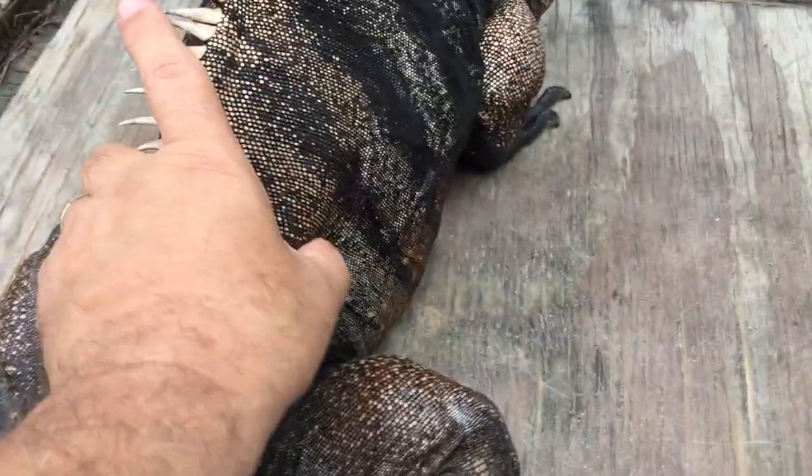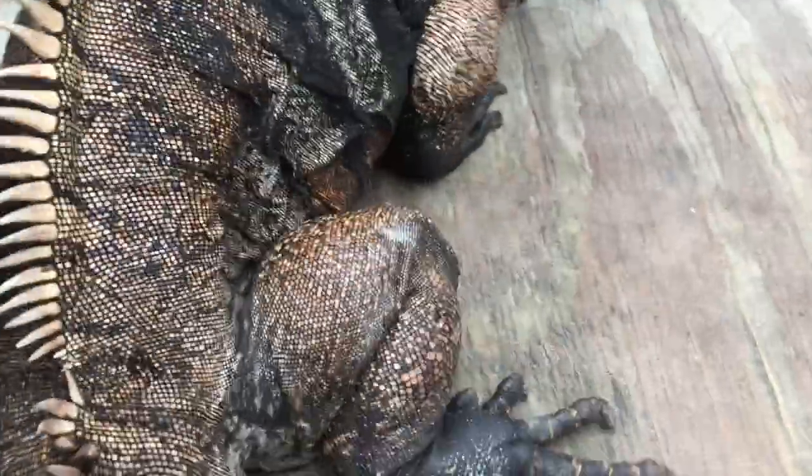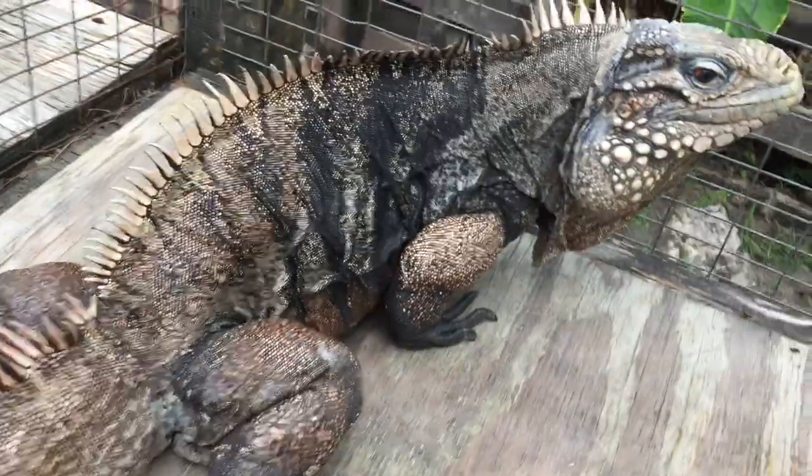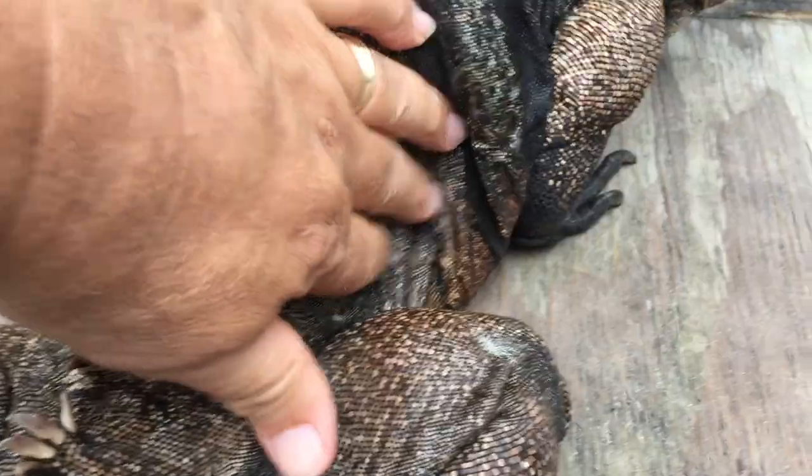But here you get a much better idea how to deal with this Cyclura bloating issue, which is very serious. A lot of animals have been lost because of it. Look at that body cavity, how it really sinks in there now in the abdomen. And this is much softer. I don't have all of that pressure in there anymore.